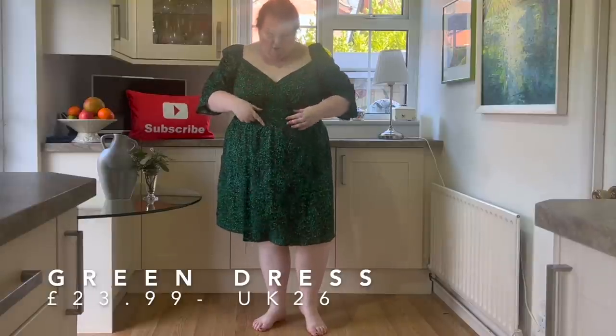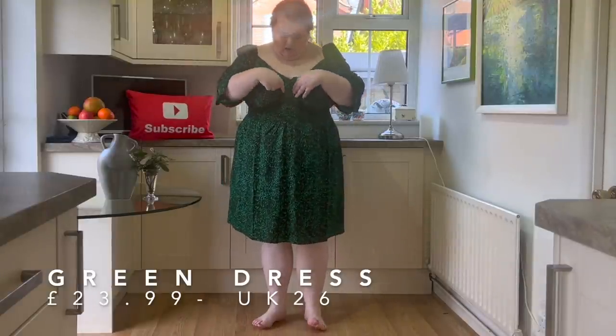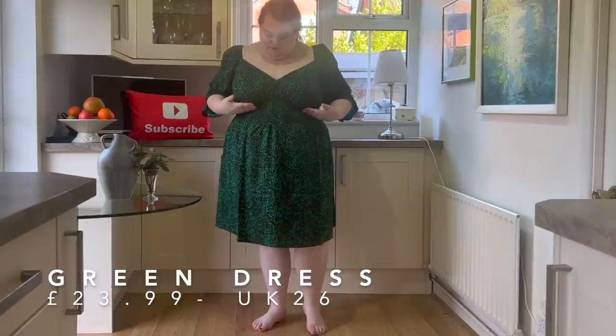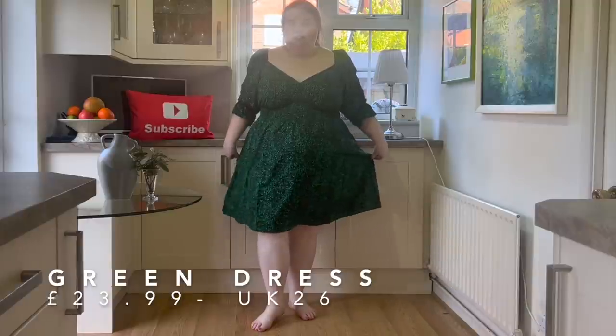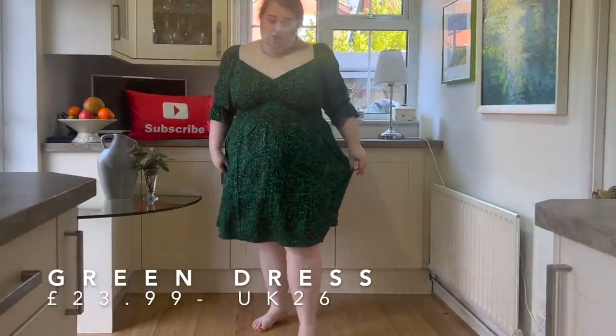It's got a stretchy smocking detail all around here, but it also actually comes up under the bust in a triangle. I've never seen that. I'll show you up close in a minute, but it's really fitting to my chest. I like the way it shapes the boobies, making my boobies look good.